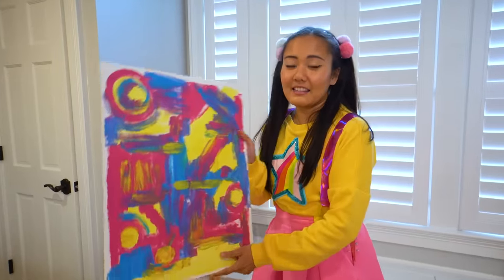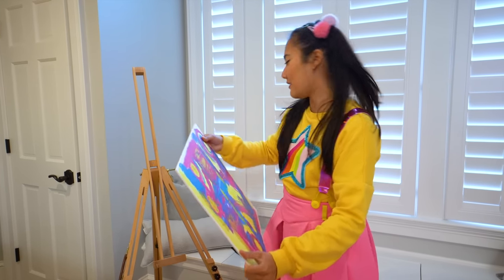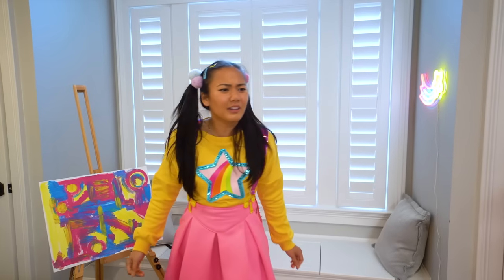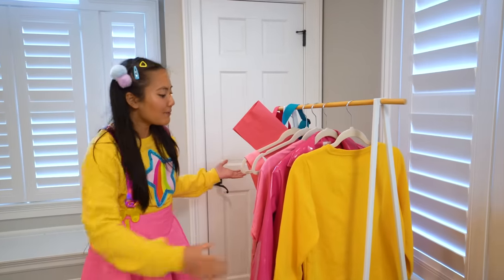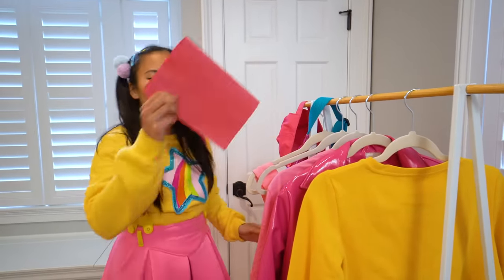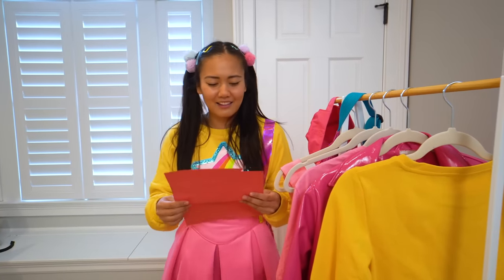I also painted this the other day with Coach Rocco. Isn't it pretty? I'm really proud of it. I can't wait to start another art project. No clues so far. Well, here are my clothes. I have my hat, my raincoat, my overalls, and my sweaters, and what's this? A note? Let's see what it says.